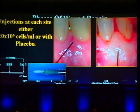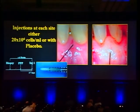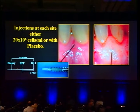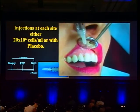And that's what we're going to try to do by infusing the patient's own fibroblasts at certain points during this healing process. So we do our biopsy, we do our papilla priming procedure, and we time our first injection at 5 to 7 days. We time it at 5 to 7 days because that's the point at which the native production of fibroblasts is beginning to wane. So we want to infuse it with either an injection of 20 million cells per ml of fibroblasts or with our placebo. Here's what it looks like.